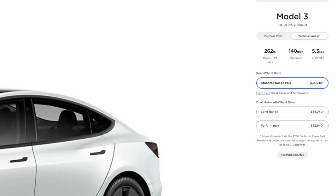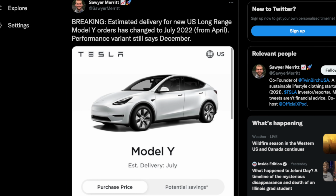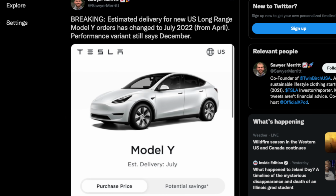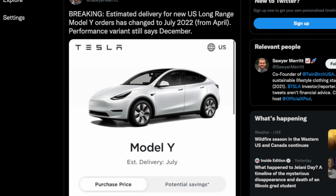We also saw some delays with the Model Y Long Range. That was sitting at an April 2022 estimated delivery window. Then that briefly jumped all the way to July of 2022, which was crazy to see. That has since gone back to April, but I would definitely expect that to continue to change. That continues to get bumped further down the line.